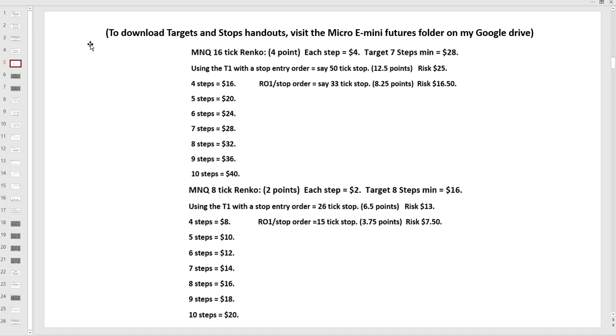Now, on my Google Drive, if you go to the folder called Micro E-Minis Futures, you'll find a heap of cheat sheets there. I've got a whole lot of cheat sheets on trading the micros and what these mean, the ideal stop, etc. If you're using the Super Scalper or a Ruler One, it'll show you what your risk is, what your gains potentially can be, etc. So go and have a look at that.